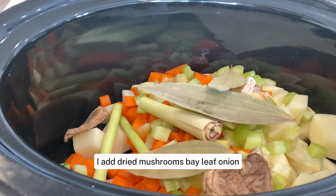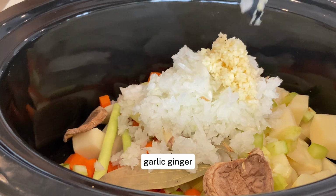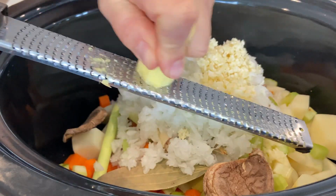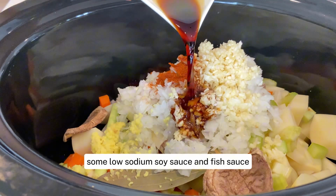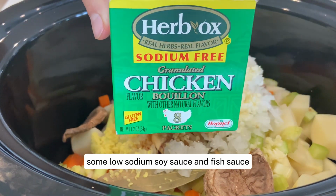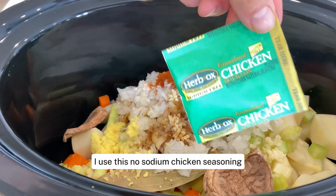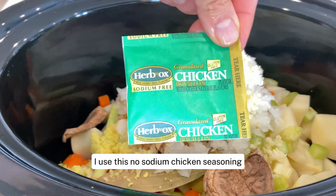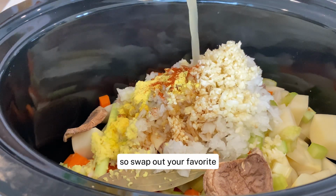I add dried mushrooms, bay leaf, onion, garlic, ginger, paprika, some low-sodium soy sauce and fish sauce. And then to give lots of flavor without sodium, I use this no-sodium chicken seasoning. There's lots of options for low-salt seasoning out there, so swap out your favorite.